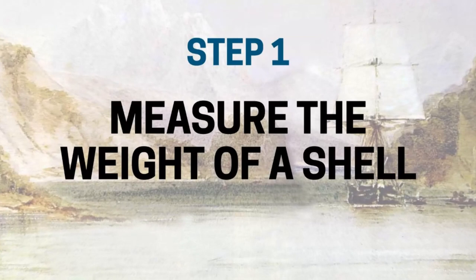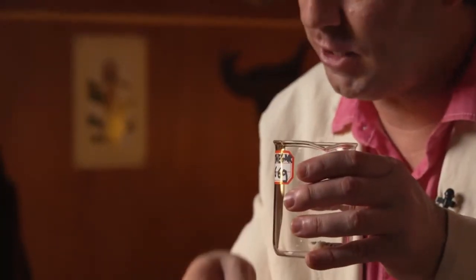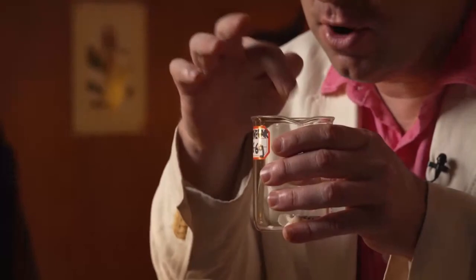Okay, let's get started. Step one, measure the weight of a shell. This particular one here weighs 6.6 grams. So we'll put this in a beaker labeled vinegar. That's right, 6.6 grams on the front of it. If you want to, you can put in other shells, but just remember to make sure that you know which shell you've weighed. So I'm going to put in lots of little shells, which are different from that big one that we just weighed.